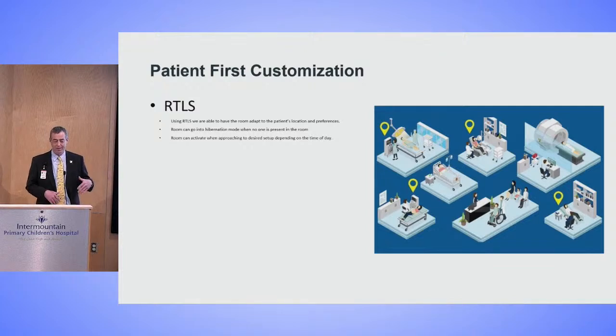The TV's broken. There's a spill in the room. The doctor was rude to me. Whatever it is, we want them to feel free to speak up. The most important thing we found is that they want to express gratitude. We have embedded it on the iPad. You know, Dustin, pay attention.